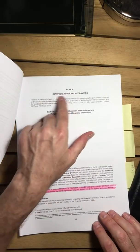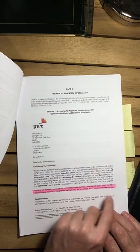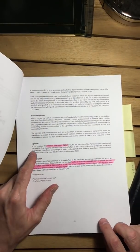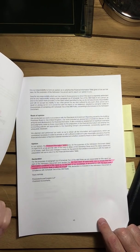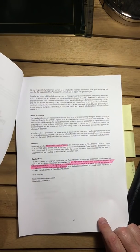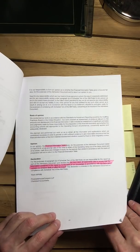Right, part 3, historical financial information, which has been reported on here by PwC. They're emphasising that they haven't audited the 24-week most recent figures or comparatives. Fair enough. They're saying here that the financial information table is okay, and here this is okay. They've said, we've taken all reasonable care to ensure that the information contained in this report is, to the best of our knowledge, in accordance with the facts and contains no omissions likely to affect its import. Now, as we know, audit reports, I mean, look, it means somebody's reviewed it, but it's certainly no guarantee that everything's 100% correct, as we know.